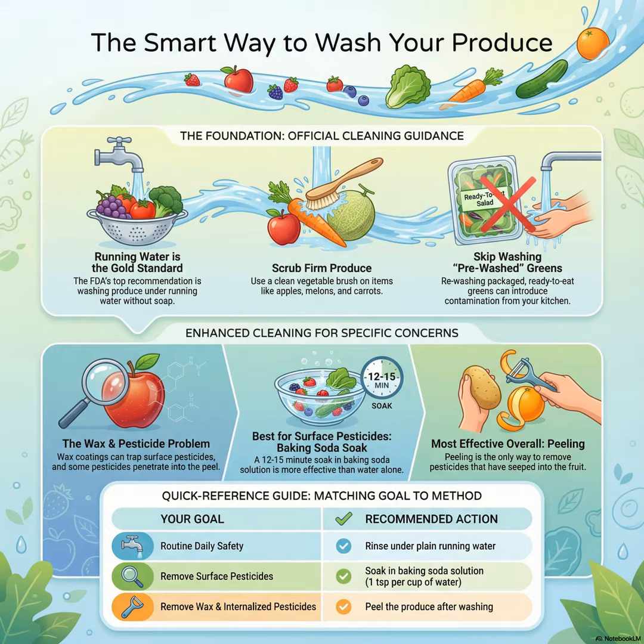First, the wax itself is safe, it's edible, but its real relevance is that it acts like a chemical sponge, trapping surface pesticides and making them harder to remove with just water. Number 2. For general health and minimizing germ risk, high-flow running water and gentle scrubbing for firm produce is the FDA standard. And please do not use dish soap. Got it. And the final point.